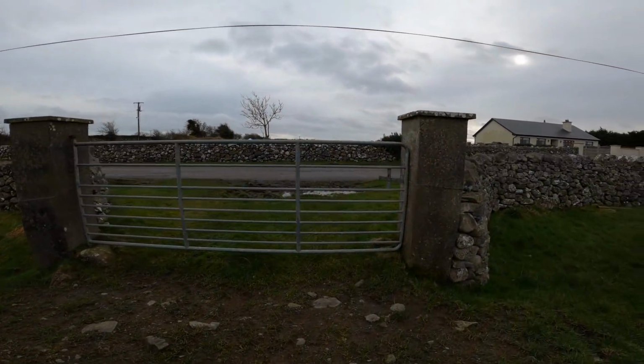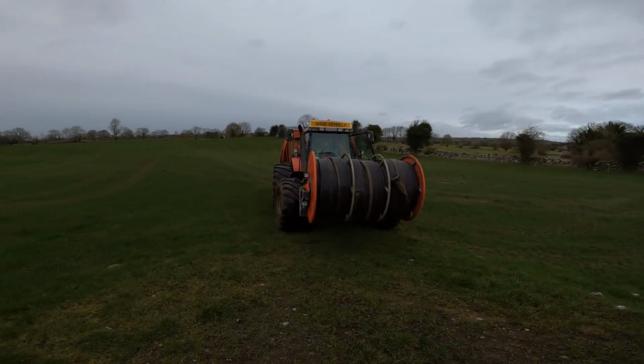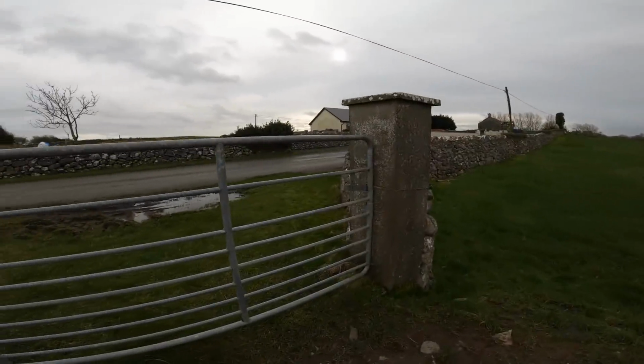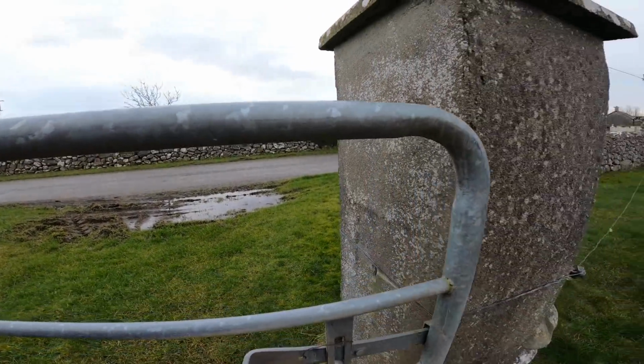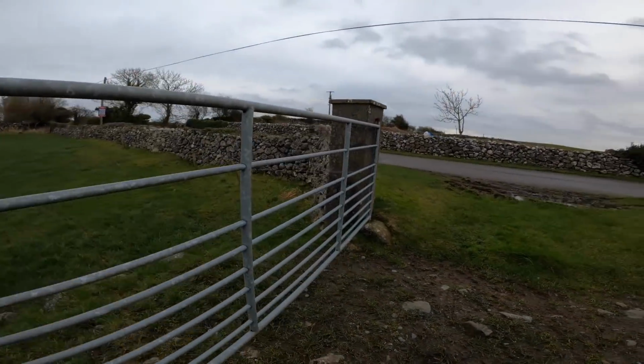So lads, this is the gate we have to get through. I don't know, am I going to fit through it or not? So this could be interesting. So we just tip out here anyways. Save us having to go back through the field we spread last night.